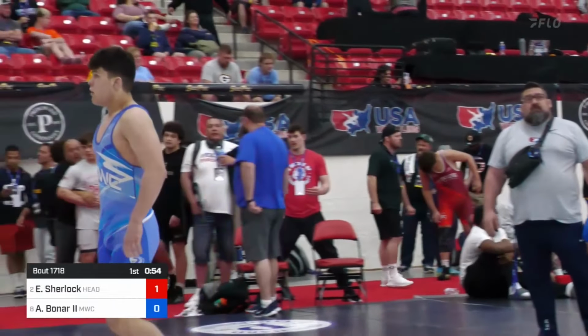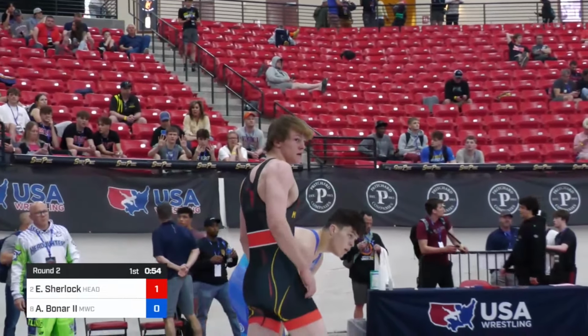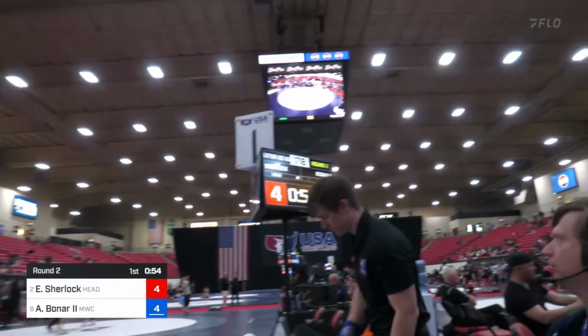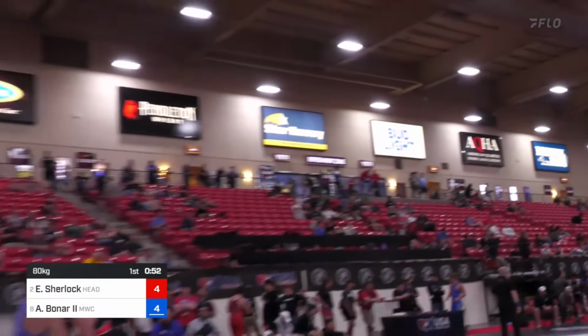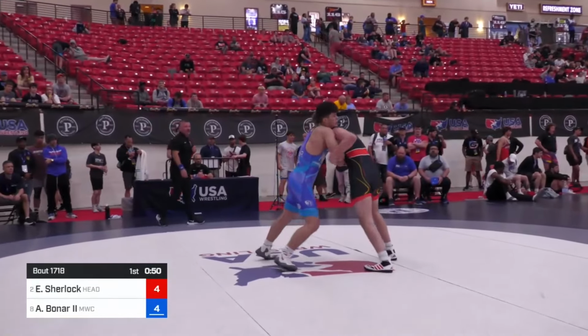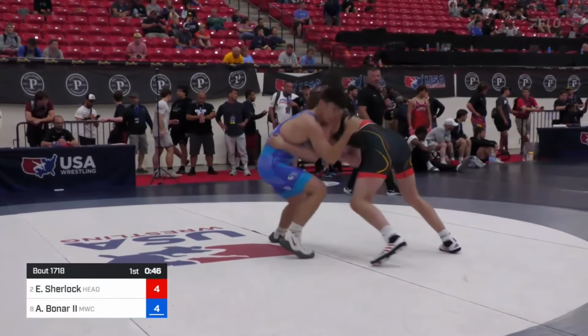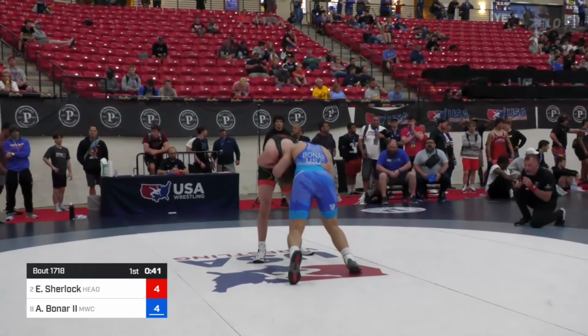Well, they have a conference to try to figure out the score. Then 1 red, and then 2 blue. So it's going to be 4-4, but Bonar leads on criteria. Yeah, Bonar had a feet to back. Sherlock got that first passivity point. And then a reversal and a turn. 1-1 and a 2 versus a 4.